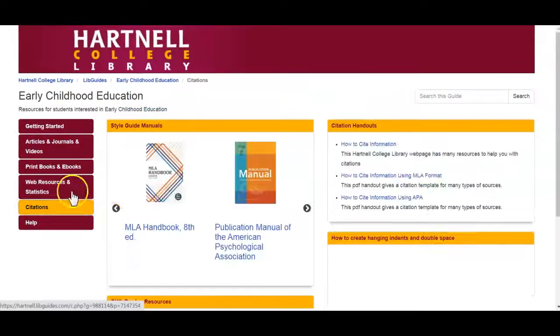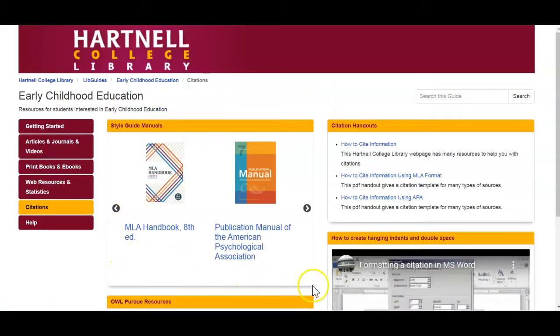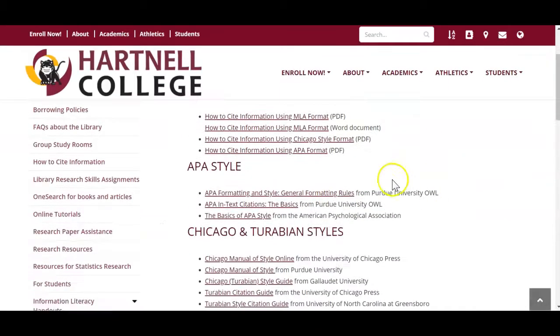Under the Citations tab, there is a list of the most common citation styles which you'll need to use if writing a research paper. If you click on the How to Cite Information link, you'll see a list of handouts the librarians have created showing you how to cite individual sources. This link can also be found on the library homepage.